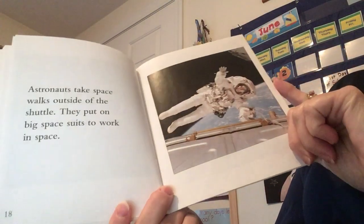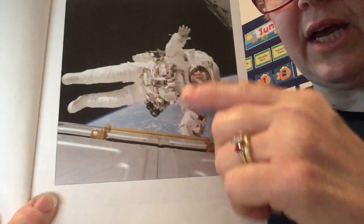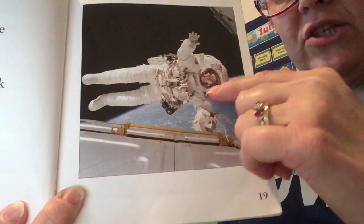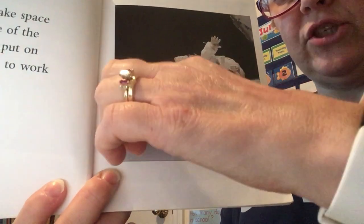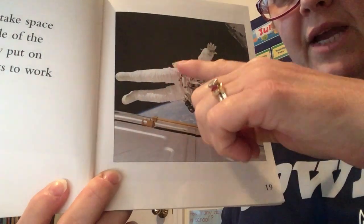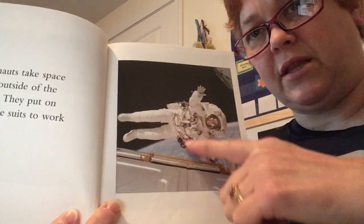Astronauts take spacewalks outside of the shuttle. They put on big spacesuits to walk in space. Look, so there's a helmet, and it has like a clear piece so you can see out. And then this big, huge part of the helmet, they have gloves on. They have a whole suit, the moon boots like we talked about yesterday. And this must be some kind of pack that gives them air or things like that. It looks like there's all kinds of tools on the belt here too.